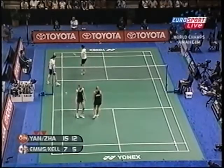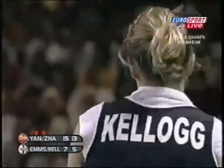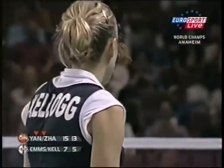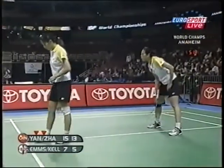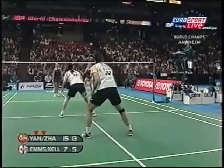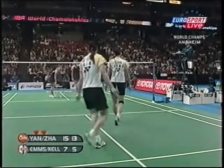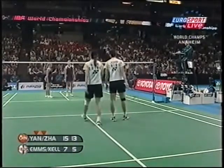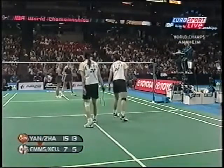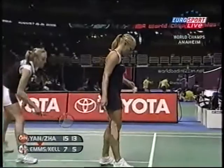Just that final shot that is the difference between the two pairs, it seems to me. Emms and Kellogg have competed throughout, but just always been behind. Service fault called. Service over. 5-13. So, that last chance then at 5-13 as Emms and Kellogg have the serve.